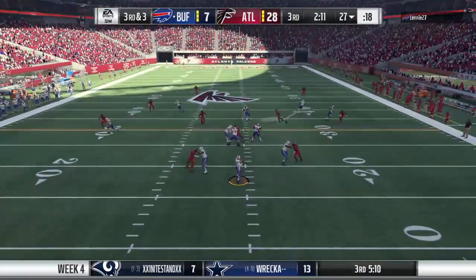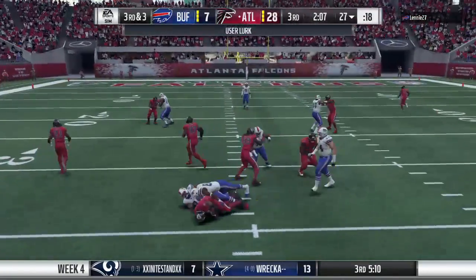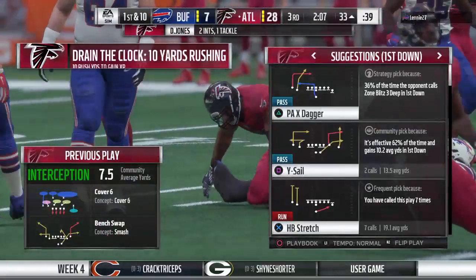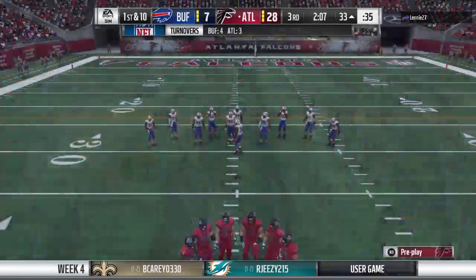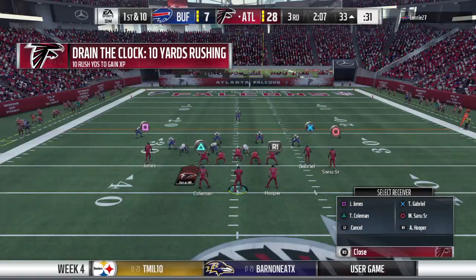Out of the gun, it's Taylor. And his pass is intercepted for the 4th time today. Picked up by Deion Jones, the linebacker. And they have the football and will set up shop at the 33-yard line. Really nice starting field position here for the offensive unit.